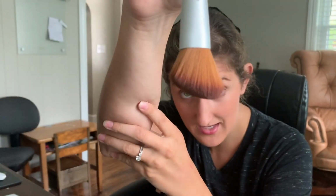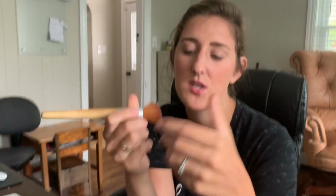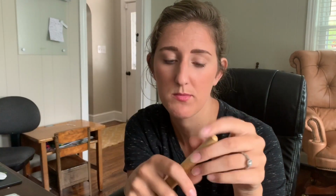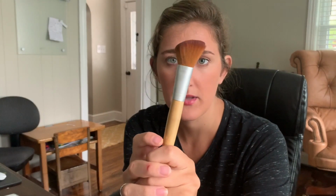Okay, the next brush that I use is our angled blush brush. The reason that I like this one is because it is angled, so it gives you a more narrow look with your blush and helps you avoid getting too much blush on. So that's our angled blush brush.